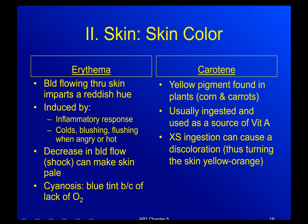So the other two things that we talk about when we talk about skin color, erythema. Erythro means red, okay? That's why we call red blood cells erythrocytes, because it means red. The blood flowing through your skin does impart a reddish hue to the surface of your body. It can be induced by an inflammatory response. Somebody comes up and smacks your leg, you're going to have that handprint. That's an inflammatory response.